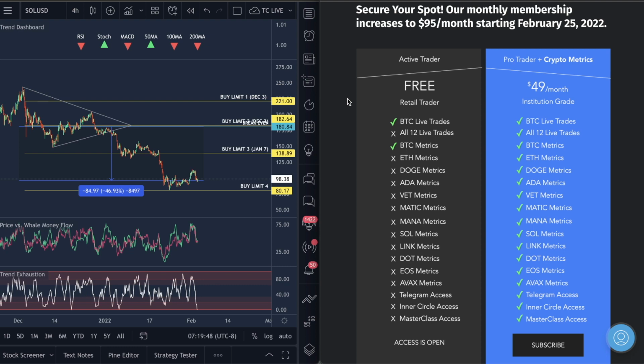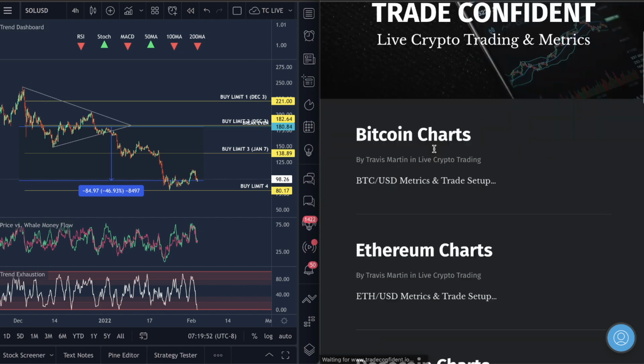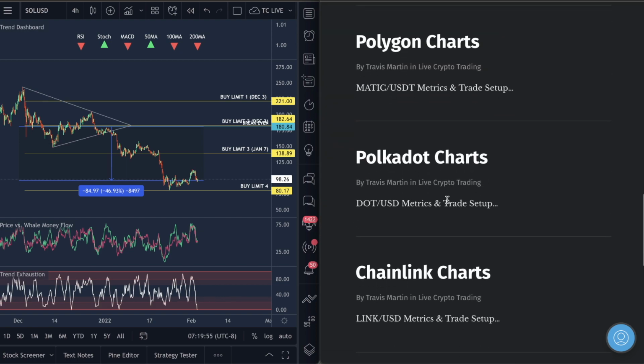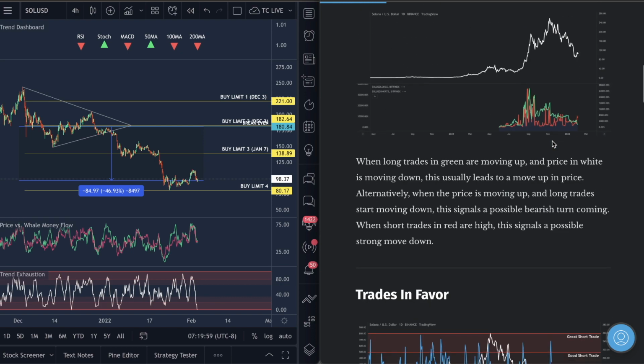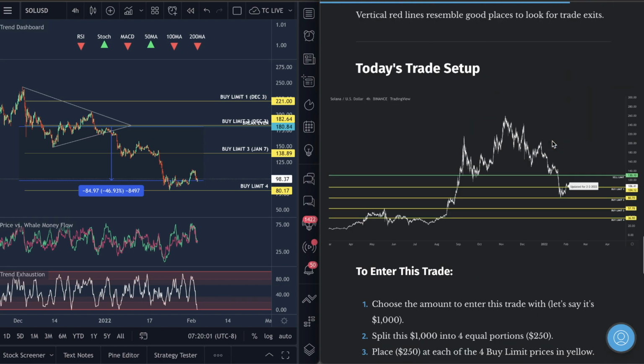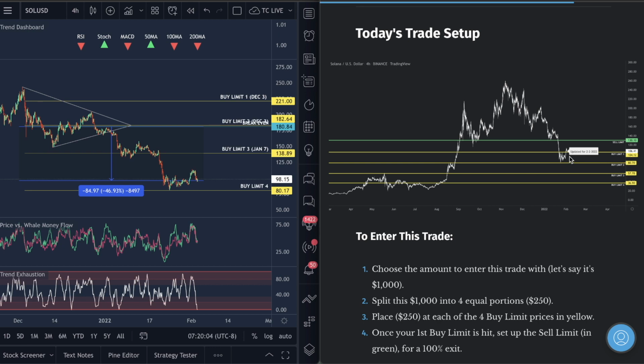Even on your phone today, if you're just walking around and wondering, okay, what should I do today? Should I enter a trade or should I exit? Simply go over to tradeconfident.io, go to the front page, choose whatever coin you want to get into, like Solana. Click it right here, look at the metrics, see if they're bullish or bearish, and then you can scroll straight down and take a trade right now and use incredible risk management.